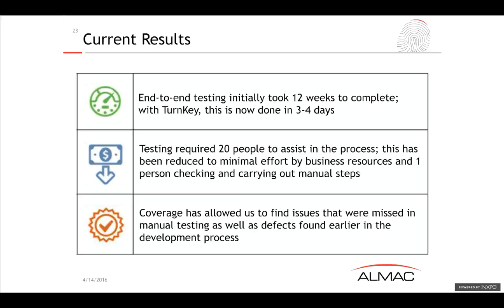The testing that took us 20 people to assist in the process has now been reduced to 1 very minimal input by the business if they need certain scenarios. It's been reduced down to 1 person carrying out all of the tests, and all they're doing is checking why a test has failed if it fails. If there's an issue, they're highlighting it, but we've reduced that down to 1 tester rather than 20 people carrying out that testing.